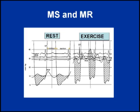The murmur of mitral stenosis becomes louder with maneuvers that increase heart rate. An easy way to produce this effect at the bedside is to have the patient perform a few sit-ups. Note the change in this murmur as the heart rate increases.